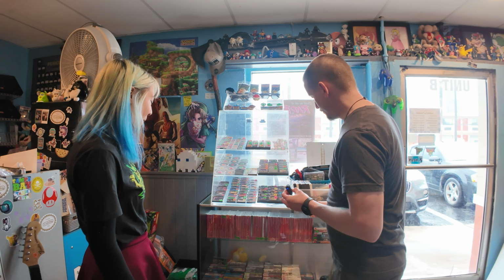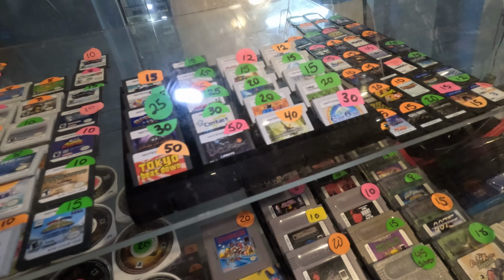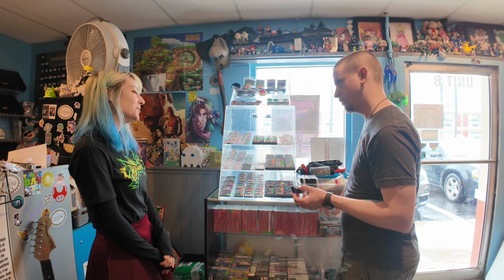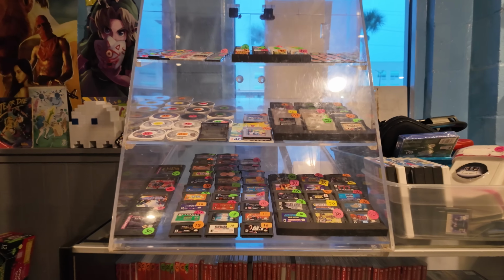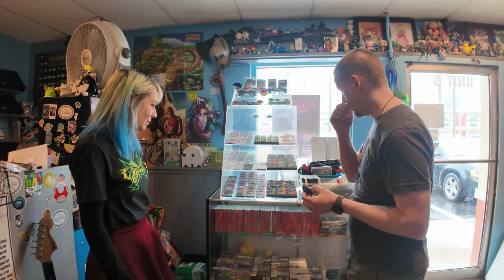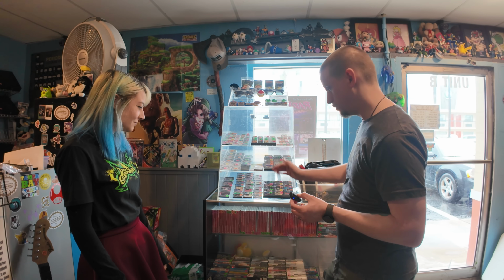So I'm really excited about this section, and let me explain why. I have been going a little hard on Game Boy Color games lately because the Mod Retro Chromatic came out recently, and it's got me obsessed with playing Game Boy and Game Boy Color games again. So I'm definitely eyeballing a few games here that I want to buy, but I really like the 3D printed stands here to display the games.